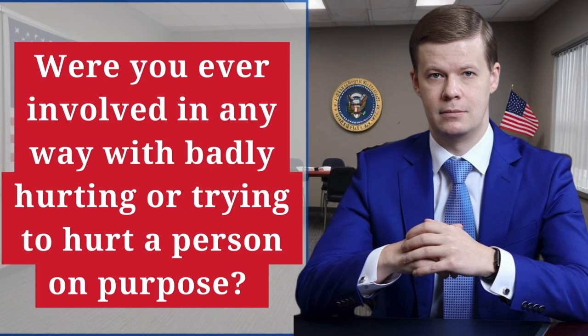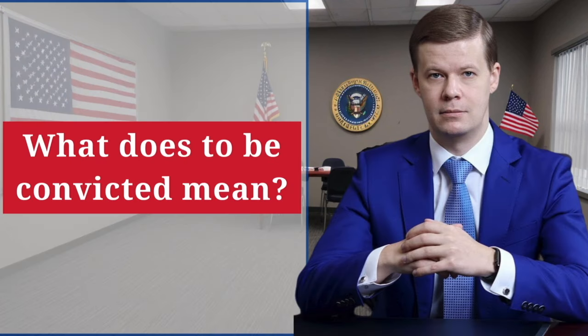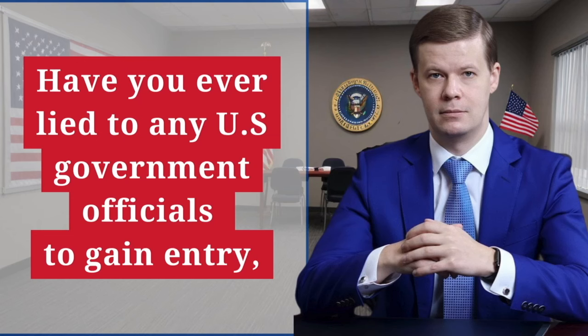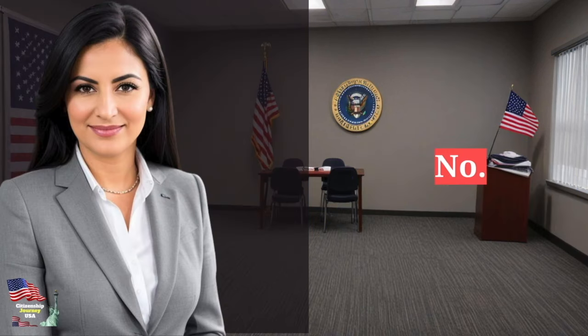Were you ever involved in any way with badly hurting or trying to hurt a person on purpose? No, never. What does to be convicted mean? To be found guilty of a crime under the law. Have you ever lied to any U.S. government officials to gain entry or admission into the United States or to gain immigration benefits while in the United States? No.